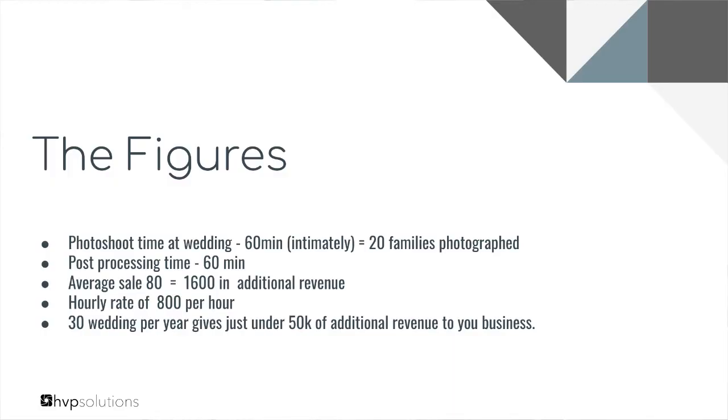The average sale of around about $80 per family equals $1,600 in additional revenue. That equates to an hourly rate of $800 per hour. Multiply that by 30 weddings each year, which comes close to an additional $50,000 in revenue each year.